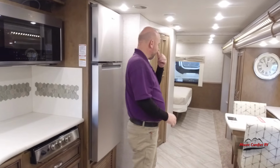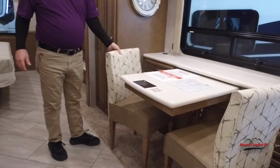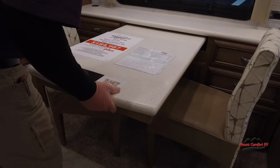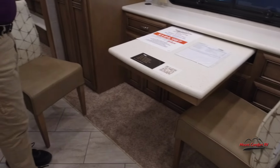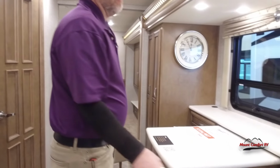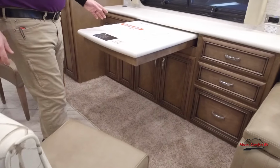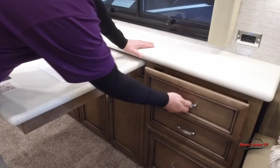All right, as we come back, we have our buffet style dinette here. Okay, these are freestanding chairs. This does pull out. Okay, all beautiful Corian. That's not fake Corian. There's a lot of coaches you'll see out there. You might get some Corian or something like Corian in the kitchen area, but on the dining room table, they went cheap, and you'll have some cheap piece of laminate with a piece of T-molding on it that you know is going to shrink and come off in the first year. That's not the case here. This is all beautiful Corian.